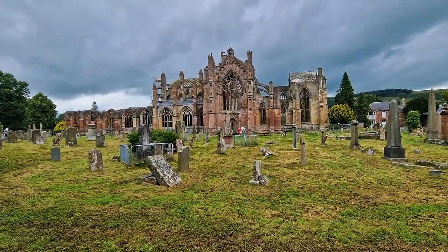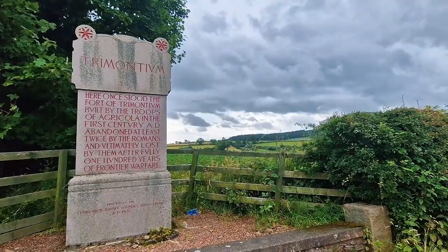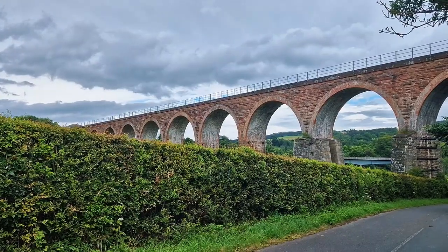Once a bustling Roman outpost, the Trimontium fort sits near the River Tweed. It was a key military base bridging Roman rule with the Scottish borders.